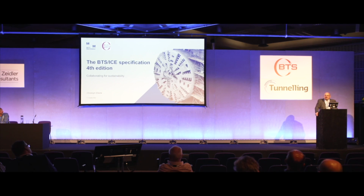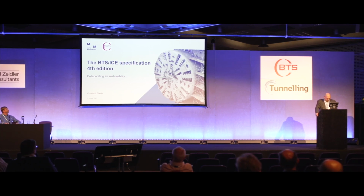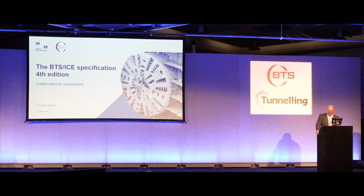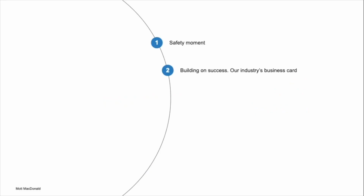I think every tunneling presentation should start with a nice tunneling picture. What you see here is a lovely TBM. This is Dorothy, by the way, who broke through at Long Itchenor Wood on the 22nd of July this year. I think this is the first one who broke through at HS2 Area North. It's a lovely TBM, isn't it? Great success for the team. Congratulations.